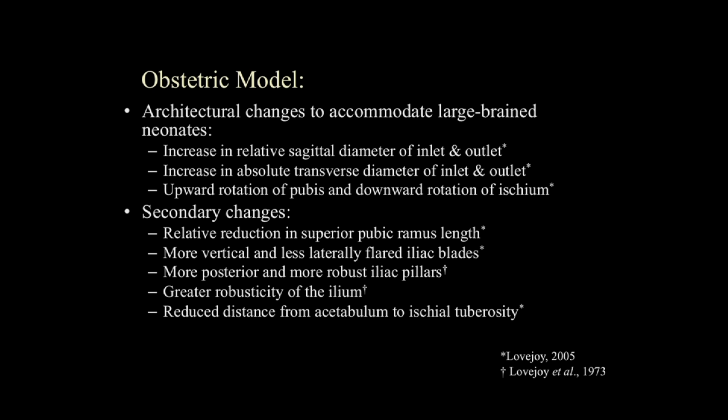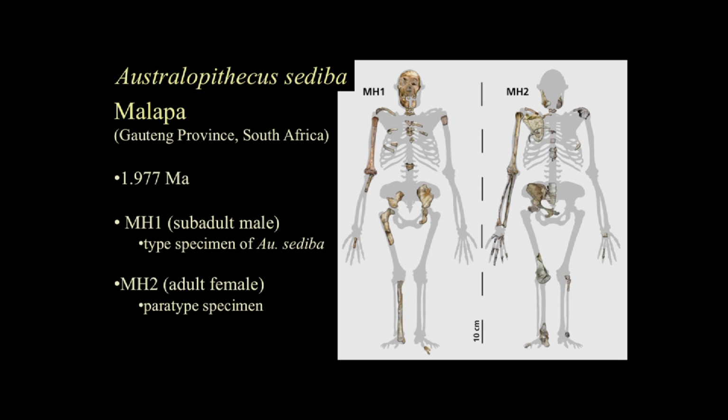Well, we have some new specimens from South Africa which shed a little bit of light on this question of, was it a locomotor shift or was it some sort of obstetric shift that explains the differences in the pelvis of these two groups. This is a new species of Australopithecus, Australopithecus sediba, from a site called Malapa outside of Johannesburg. We have two partial skeletons. This is MH1. He's a subadult male. He's the type specimen of the species. And this is MH2, an adult female.